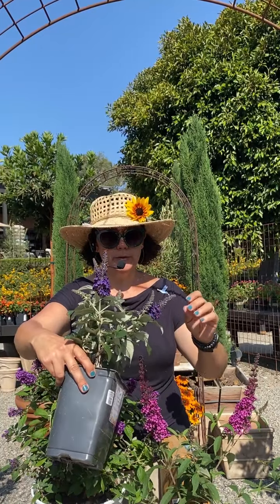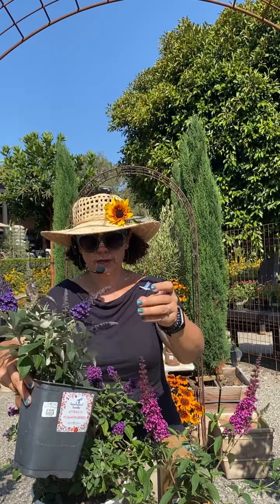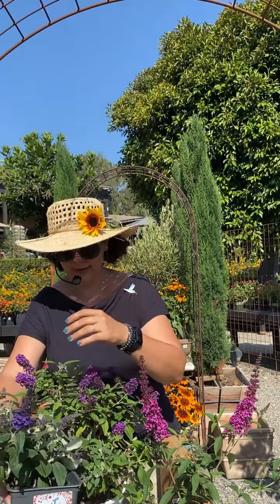It's absolutely beautiful. The flower tends to not be a tight little one, because this one's the Pugster Blue, which I think the name's so cute because I like bugs. But it's a tighter, smaller, shorter flower, just kind of even, not as small as the Miss Violet.